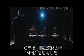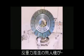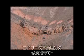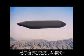And 10 years later, the first anti-gravitational drone using magneto-hydrodynamic propulsion, or MHD, made its debut test flight in the desert around Edwards Air Force Base, where a number of prototypes came into being.